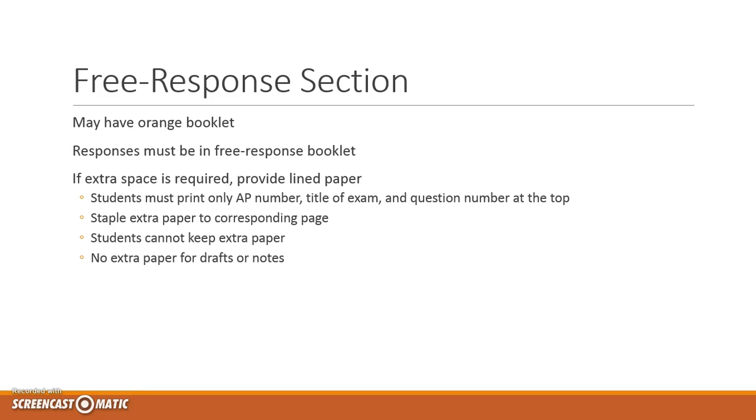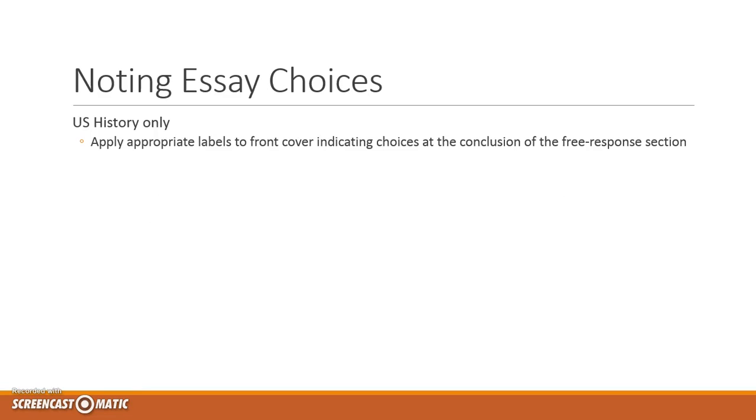However, if the students require additional space to complete their responses, provide lined paper. They must print only their AP number, the title of the exam, and the question number at the top of each extra sheet of paper. After the exam, have students staple the extra paper to the page corresponding to that question. Students are not permitted to keep any extra paper that is provided during the exam. Note: do not provide extra paper for students to write drafts of responses or notes.